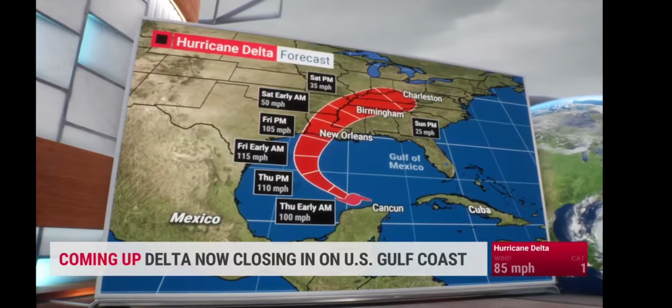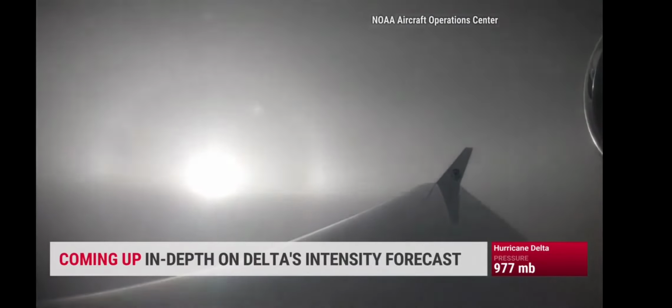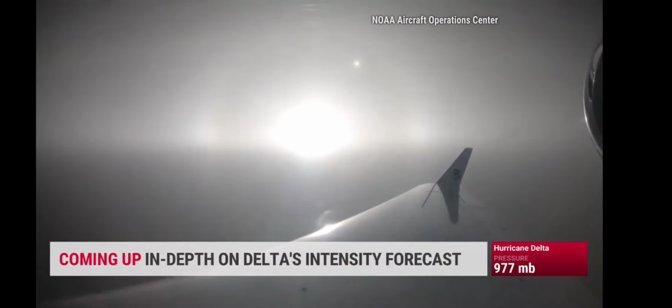And coming up on Weather Underground, we're breaking down the future track of Hurricane Delta and where the latest models are zeroing in for a landfall location. Plus, a look at where hurricane hunters are flying tonight and what they're finding as Delta threatens to intensify once again. All the details about this ominous hurricane likely to make landfall in the next 2 days in Louisiana. Stick around. Weather Underground will be right back.